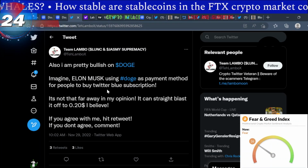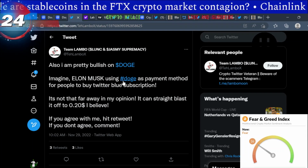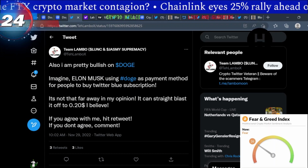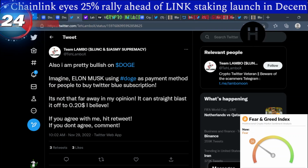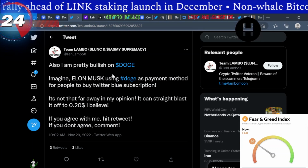Also, it could be bullish because of the possible integration of Doge as a payment method for people to buy the Twitter Blue subscription. A lot of people have been getting the white check, the blue check, but Elon said he's been working with Doge developers, so he can integrate something like Doge as a payment method. It could be huge for the project.